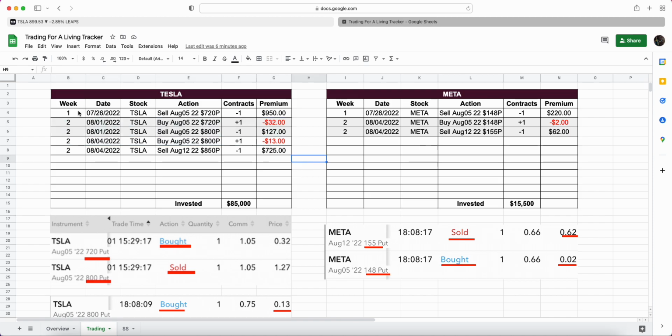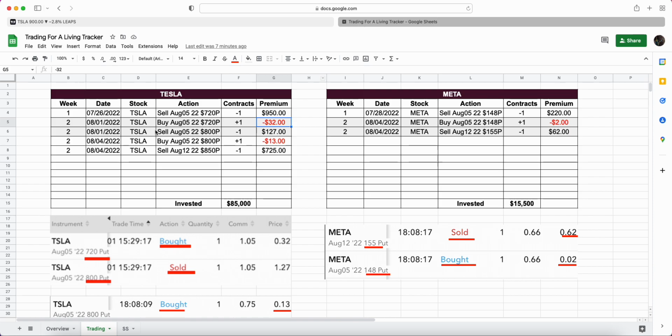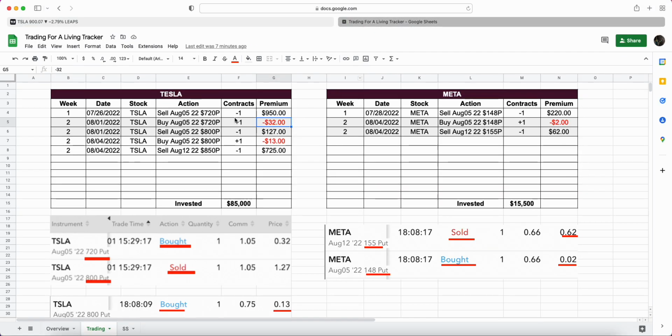So if we look at Tesla again, on the 26th of July I sold the 950, so I obtained 950 in premium. And again, this was expiring August 5th, right? By the 1st of August, Tesla started to go nuts. As you can see, Tesla's been on a rampage, and down today. Probably should have waited and sold the put. That's quite annoying, but we are where we are with these things.